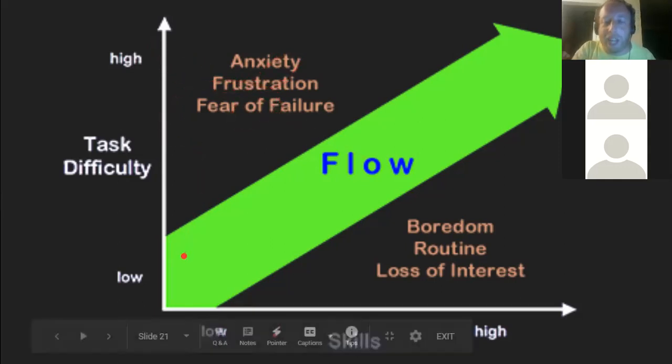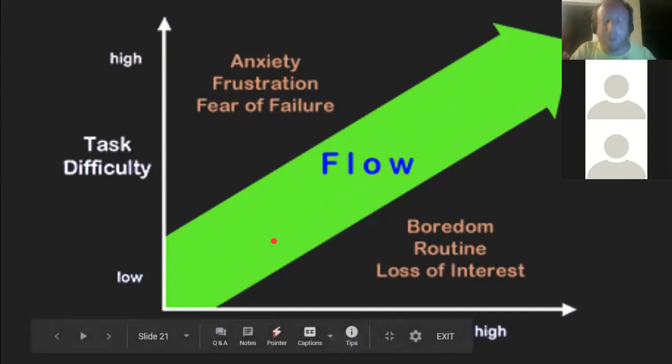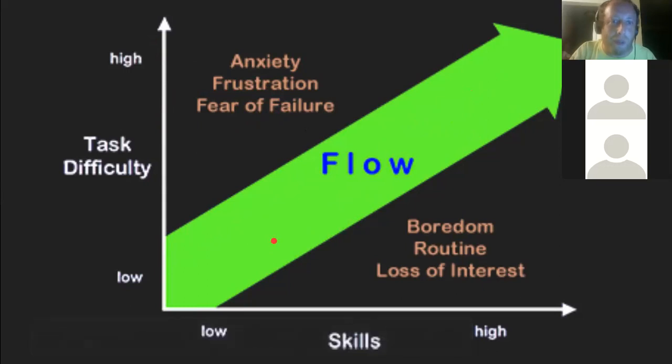When they're playing video games and they're in a flow, you know what they're like when they're in a flow because you try and talk to them and they don't want to talk to you. We want that for education as well, but I'd like them to talk to us as well. Any questions about flow so far or this?